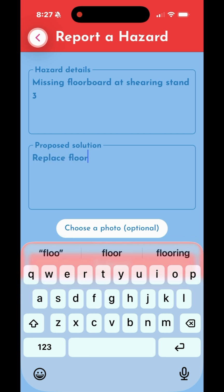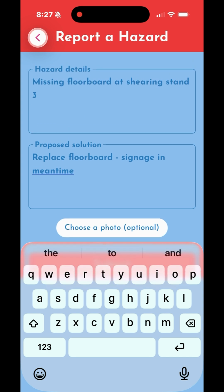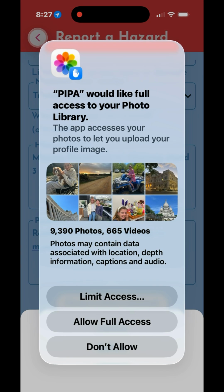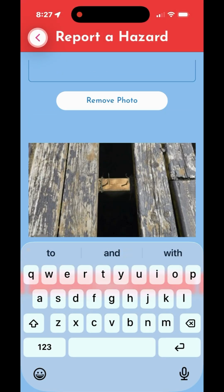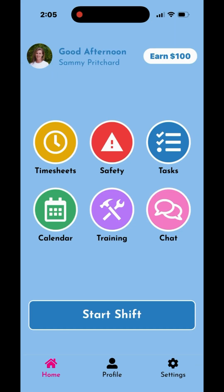We then receive these reports in the manager portal, and you'll also receive an email to let you know that there is a new report that has been submitted. And then you can manage those hazards from that end. This is the most important part, I think, in terms of turning our industry around and also protecting you as a farm, to ensure that you are proactively managing hazards and risks on your property.